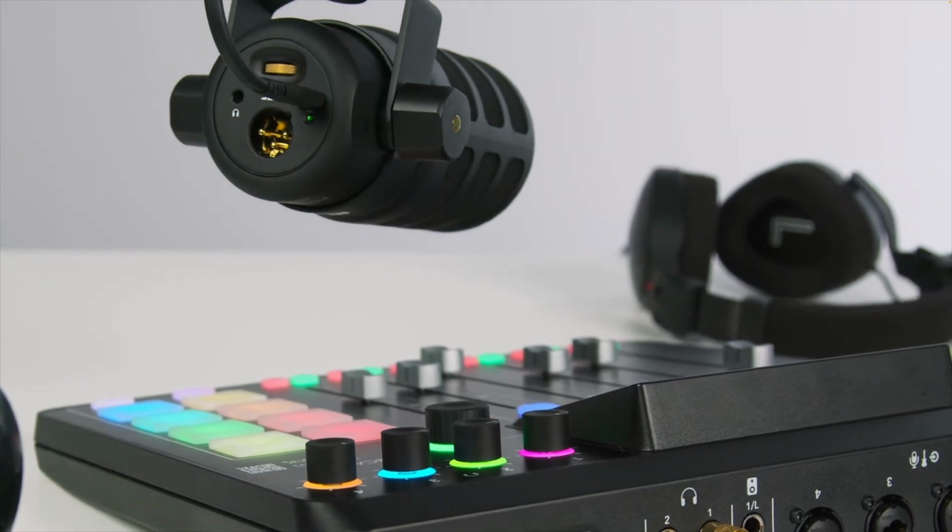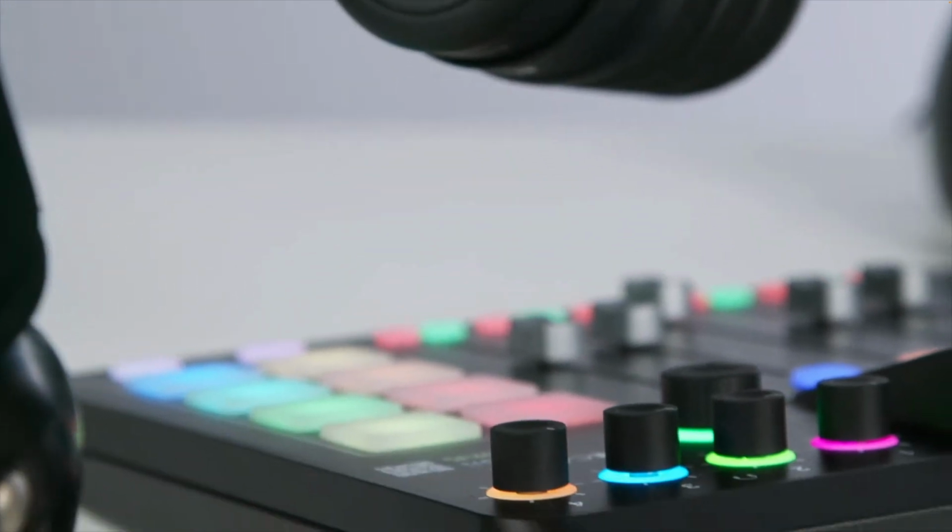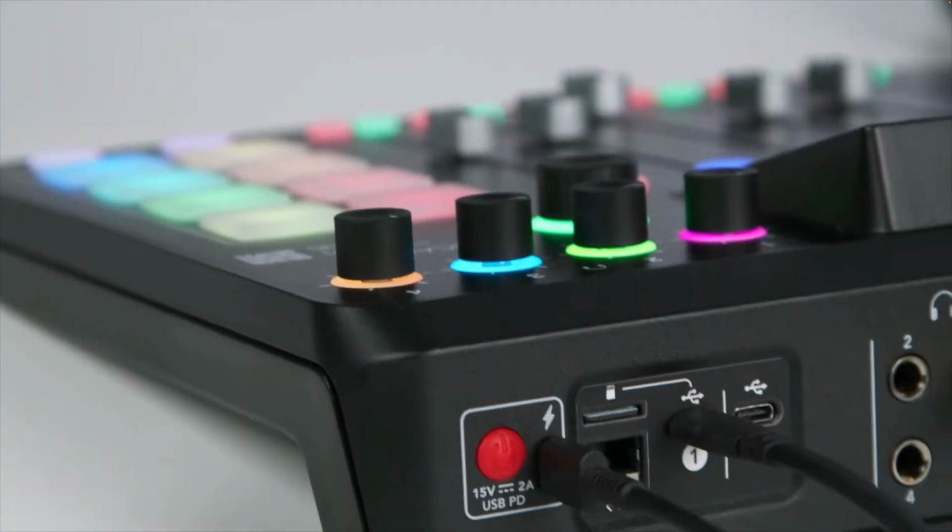I don't think that it would offer 32-bit float recording like the NT1 5th gen does. Again, it was not mentioned, so neither confirmed nor denied, but what it will offer is that you can actually plug it into the Rodecaster Pro II as well. Not only as an XLR mic, but if you want, also as a USB mic, expanding the total number of mic inputs from 4 to 5 on the Rodecaster Pro II, and this is huge.